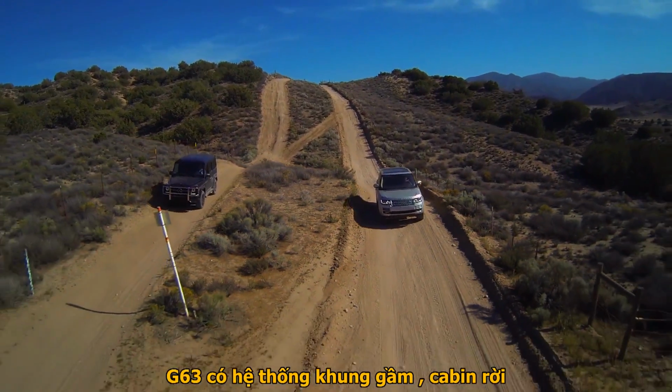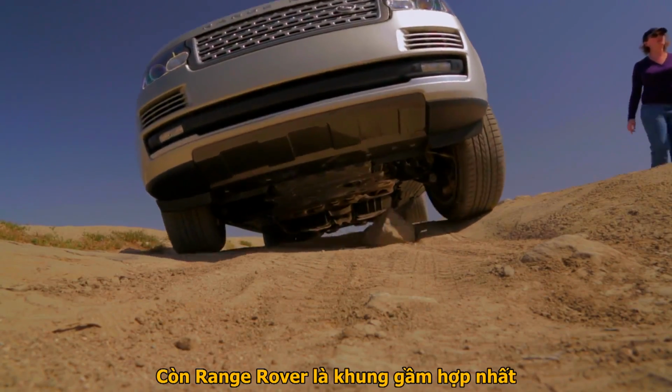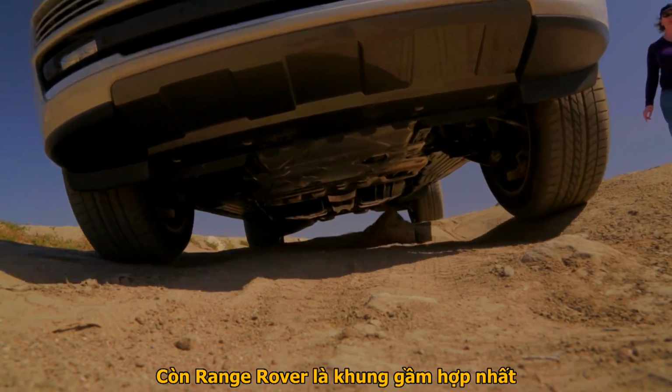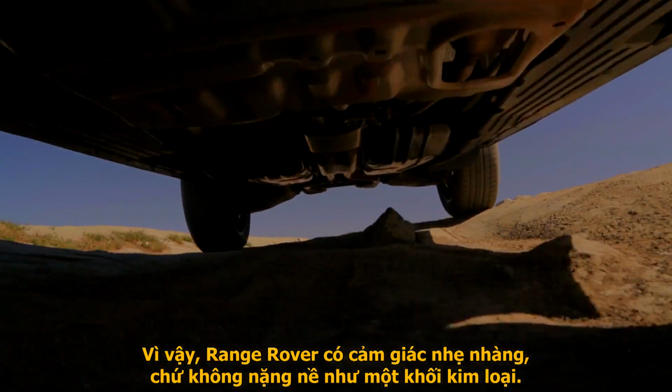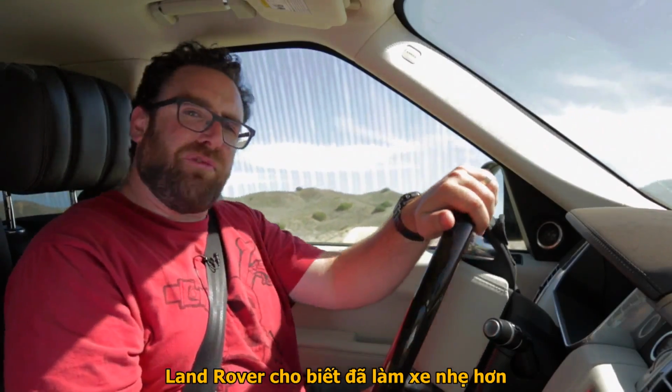Unlike the G-Wagon, which is body on frame, the Range Rover here is a unibody, though it does have unitized frame rails as well as subframes. The result is, instead of feeling like a block of granite and lead, it feels pretty light.